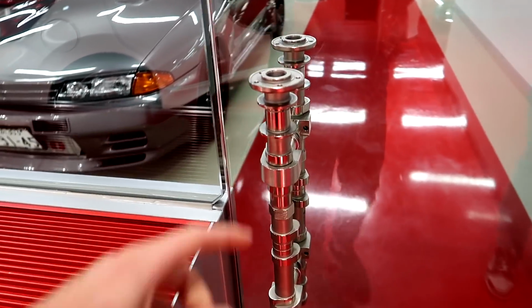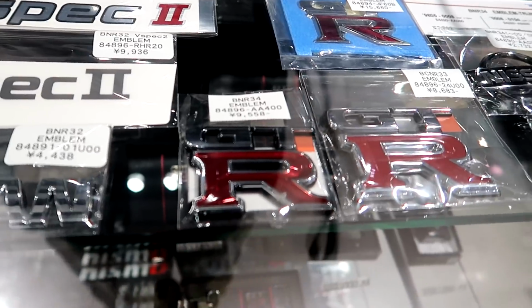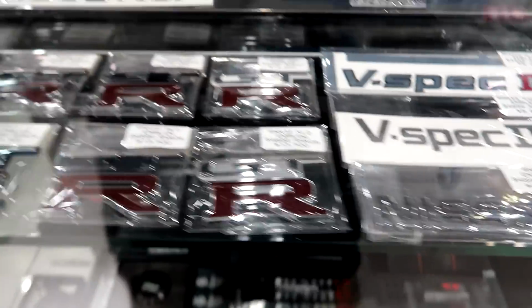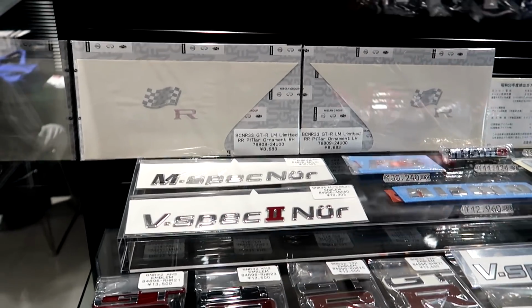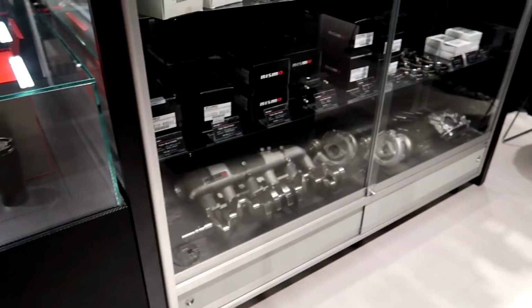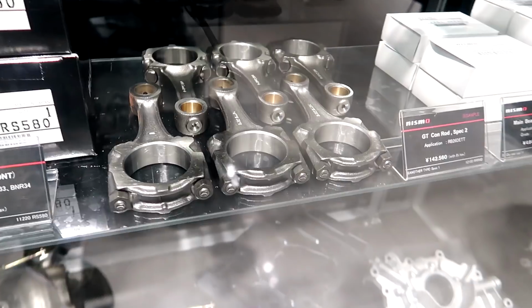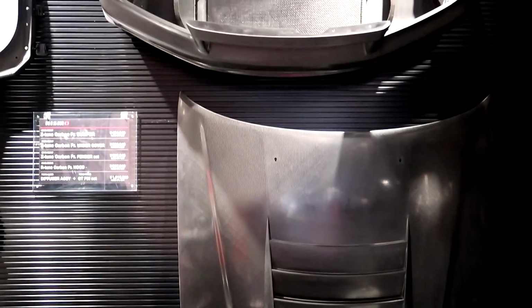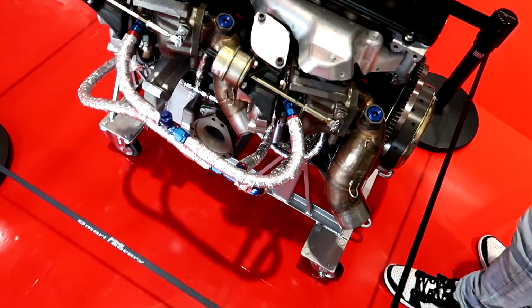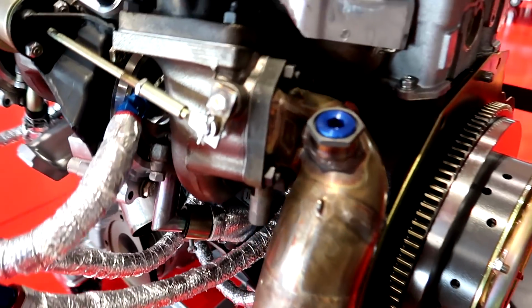So for the door handle, got a cam here. GTR badges and all sorts here. They're like over $100 New Zealand. All these ones here. V-Spec 2 NUR, M-Spec NUR. You got a Nismo pen. Oh look, over here we've got even more stuff. Spark plugs, oil filters, rods, turbos, crank, intake. Check out the downpipes on this. Crazy.